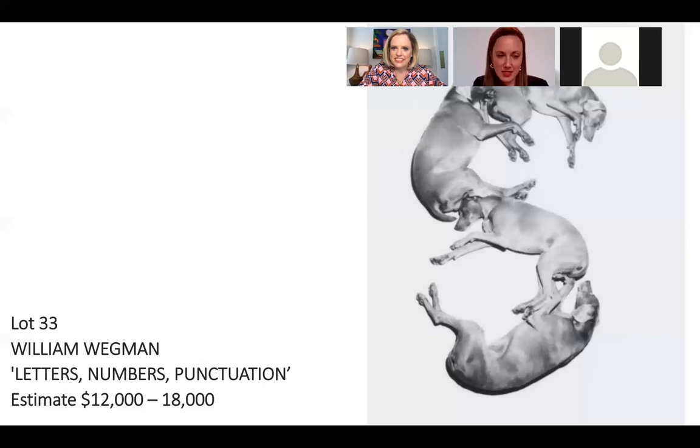And so what Lot 33 is, this is a full portfolio called Letters, Numbers, Punctuation. You have the full alphabet, you have numbers, you have punctuation. Again, Jennifer, what a great idea to use this as a teaching tool in this stay-at-home schooling, or to be able to frame up all of these images for a kid's room.